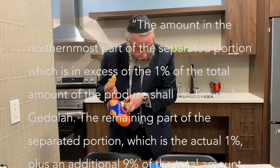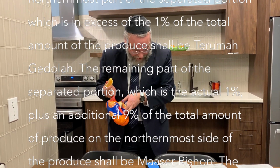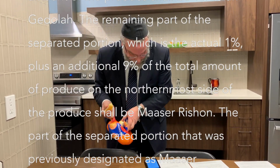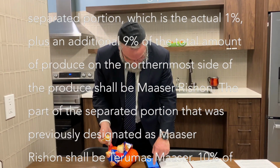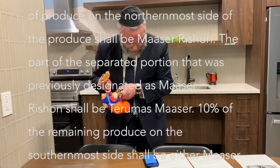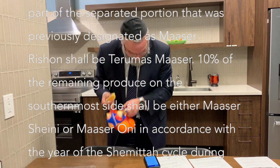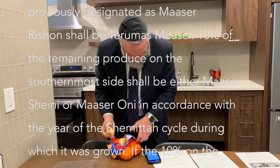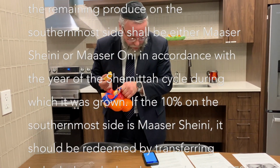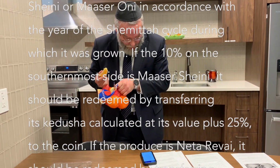The remaining part of the separated portion, which is the actual 1%, plus an additional 9% of the total amount of produce on the northernmost side of the produce, shall be Maaser Rishon. The part of the separated portion that was previously designated as Maaser Rishon shall be Trumas Maaser. 10% of the remaining produce on the southernmost side shall be Maaser Sheni, or Maaser Ani, according to the year of the Shemitah cycle during which it was grown.